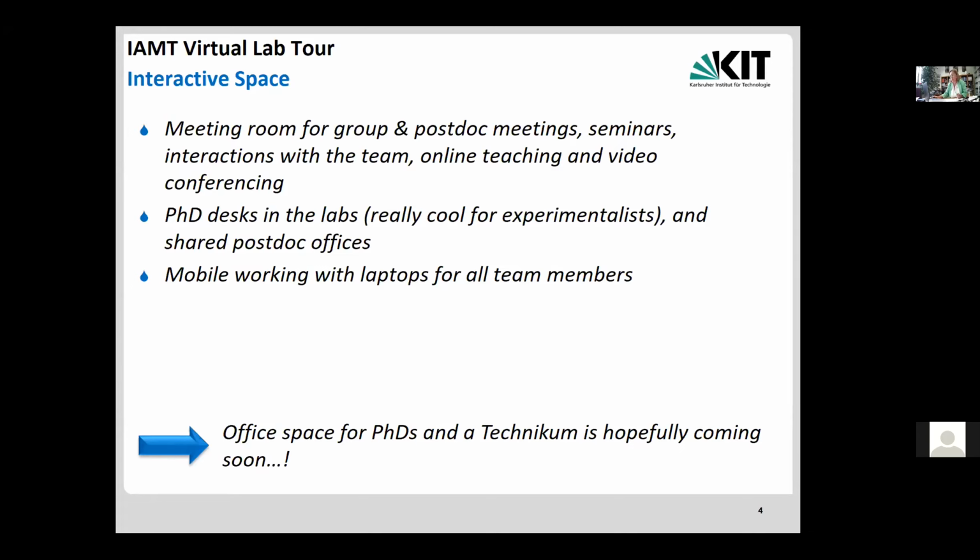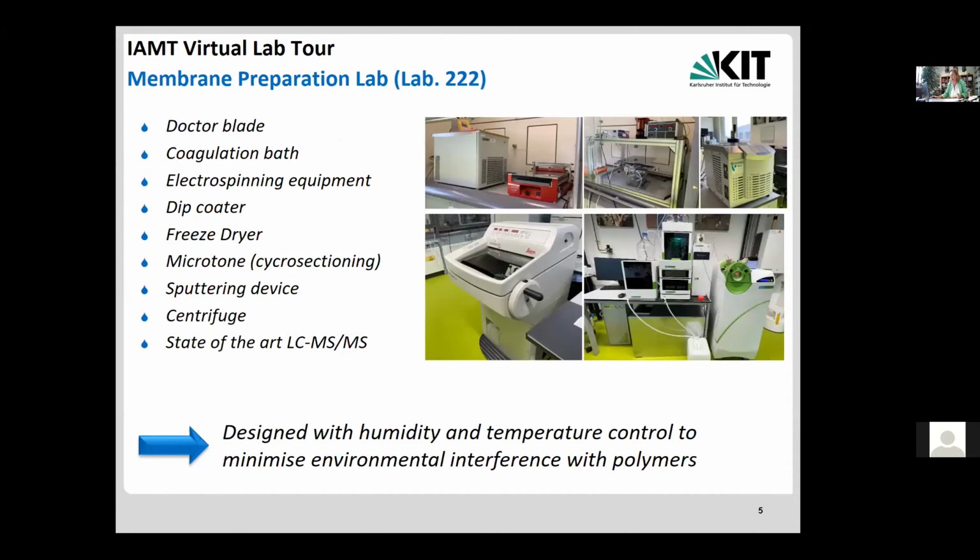And we're still carrying on the battle to get extra offices for PhD students and a much needed technicum. To take you on this tour, we have this membrane preparation lab, where we have basic equipment to make membranes. We are not membrane manufacturers. We are application people, environmental engineers, but we have a Dr. Blade now. We have a coagulation bath. We even know how to use it.